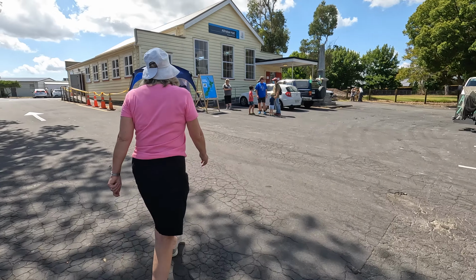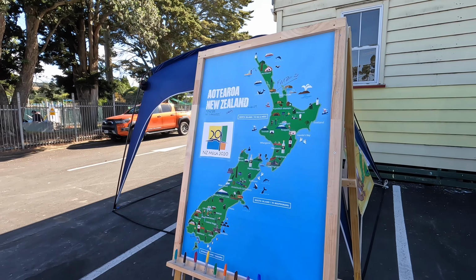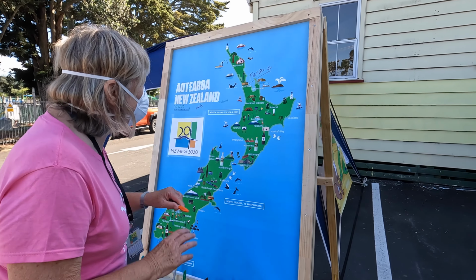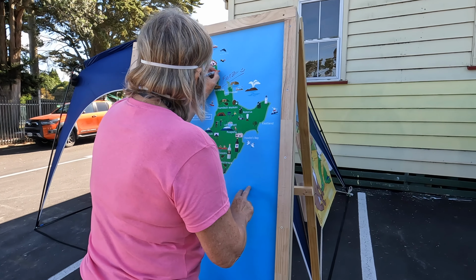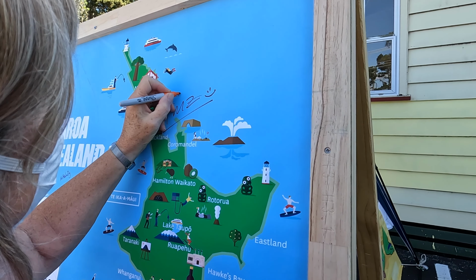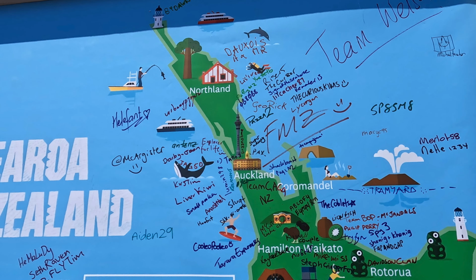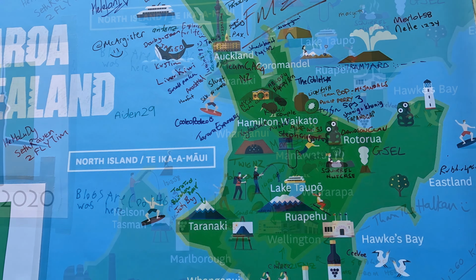We went first to sign the log. Okay, sign my name, or sign our name. What colour? Orange. There you go. Right. Excellent. As the day progressed, the log began to fill up with signatures from all over the country.